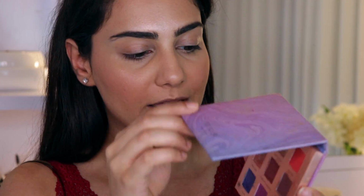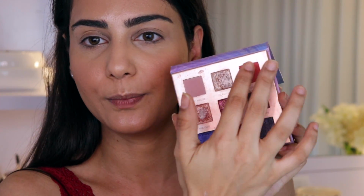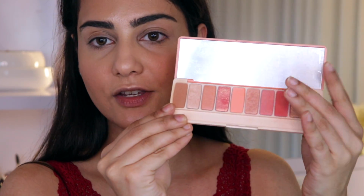And then I also have the FOCALLURE Colored the Life eyeshadow palette, because I zoomed into the video and I saw that she's got some pinky smokiness going on. So I'm going to be using a few pink shades from this palette. But mostly I think I'm going to be using this eyeshadow palette.